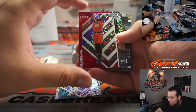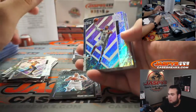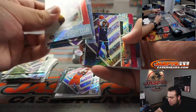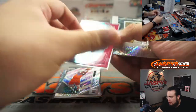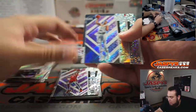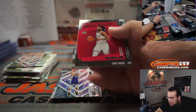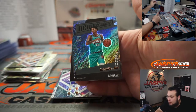We have Kevin Porter Jr. We have a Bruno Fernando, Grant Williams. We got James Harden, Lou Dort. Wow, Zion Williamson, upper echelon. It's like a pink. That is strong. Kyle Guy. We got New Beginnings, Kobe White for the Bulls, and New Beginnings, Ja Morant.